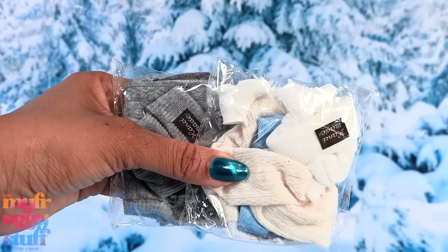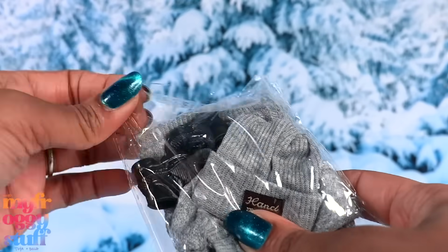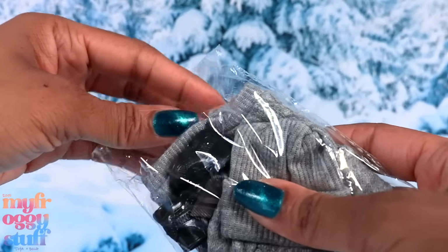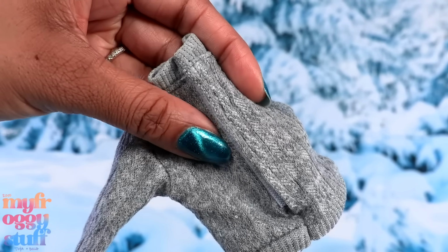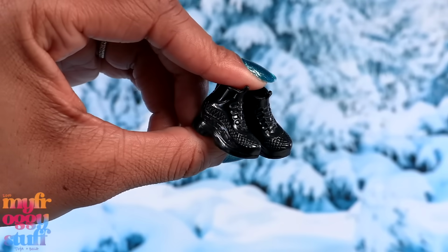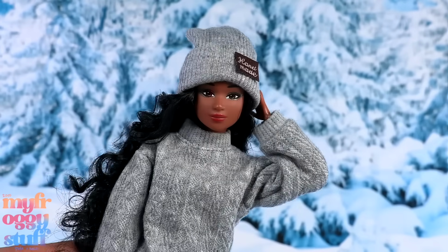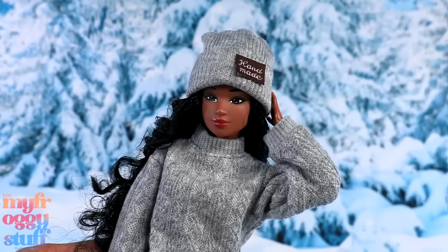I was looking for more sweaters on Amazon and I ran across these. It was $12.99 for 2 outfits. We get a sweater that velcros in the back. We get printed jeans, a pair of shoes, and a beanie that says handmade. I think the hat is a little large, but we could get away with it.